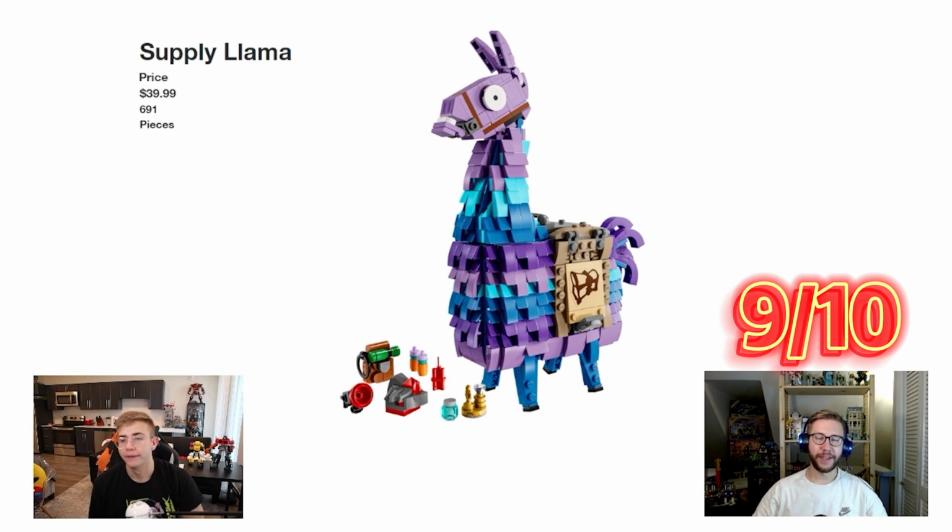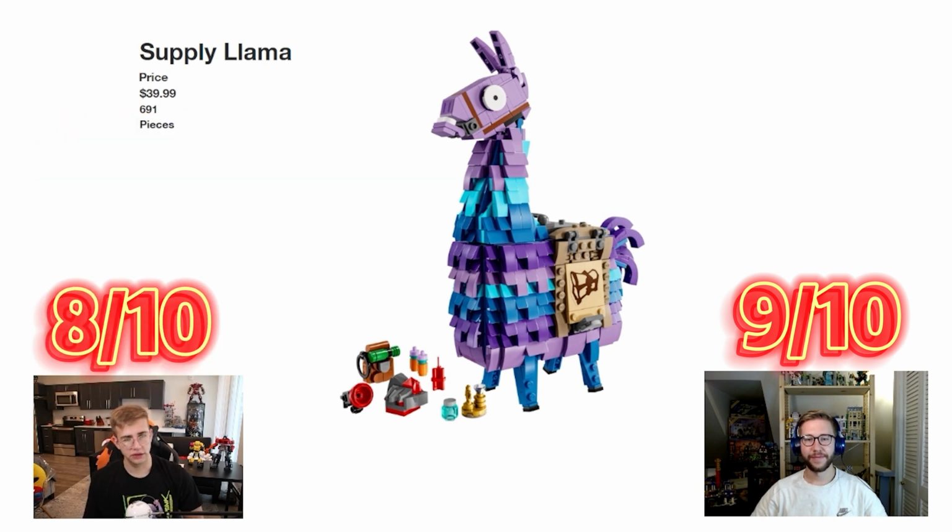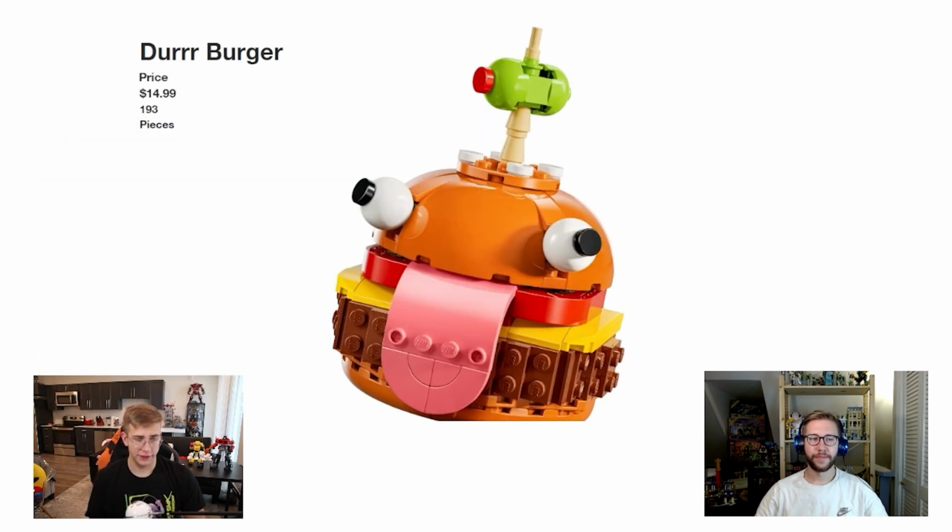I'm not big into non-minifig scale stuff, so for that I'm going to dock it a point because it's not really minifig scale, but it does have the minifig scale accessories. So okay, that's pretty high for what it is. No, definitely for what it is, I'll give it an 8 out of 10, 8 or 7 out of 10. Well, let's go on to the third best.